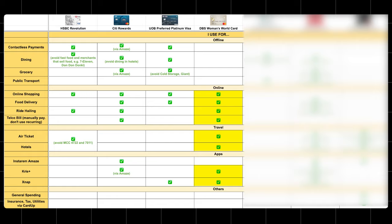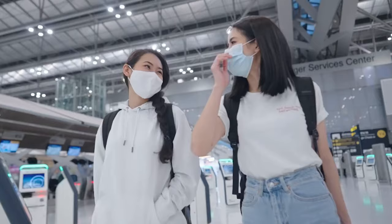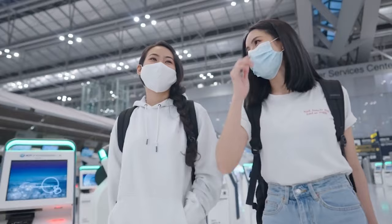While this card's rewards cap has been nerfed from $2,000 down to just $1,500, it is still a pretty high cap. This is especially good for travel-related categories, as you will usually spend hundreds of dollars on your flights and hotel bookings. However, this card comes with two downsides.